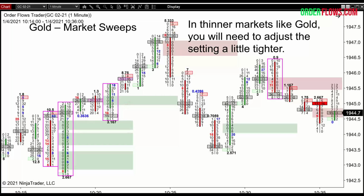Say, oh, you had this nice move up. I got to get long. All my indicators are turning bullish. I get long up here at 47. As soon as you get long, you see a market sweep come in. Do you think this market's going to keep going higher? It might, but the odds are that it's going to go lower. Then it starts selling off.